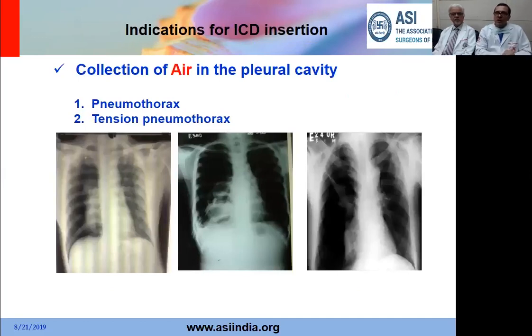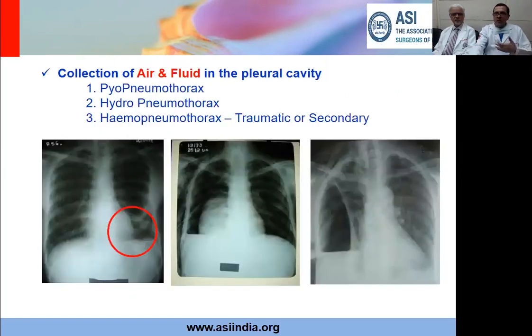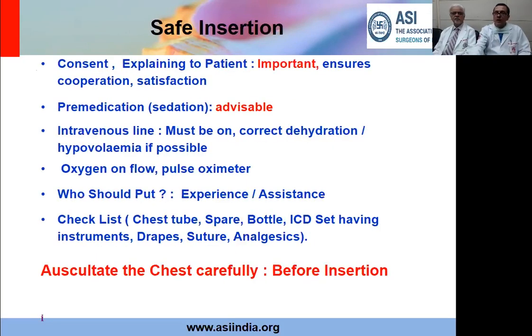So coming first to indications, it's indicated when you have air or fluid or a combination of the two in the chest cavity. So pneumothorax or tension pneumothorax is when you have air in the pleural cavity, or when there is fluid like pleural effusion, empyema, hemothorax, chylothorax, or a combination of the two, that is pyopneumothorax, hydropneumothorax, hemopneumothorax, which could be traumatic or secondary to surgery, etc. And some special situations like following a cardiac surgery, chest surgery, mediastinal surgery, any pleural surgery or esophageal surgery, in a post pneumonectomy situation, and in cases of bronchopleural fistula, or when we have treatment with sclerosing agents or pleural diseases being done. So these are various indications when a chest tube needs to be put.